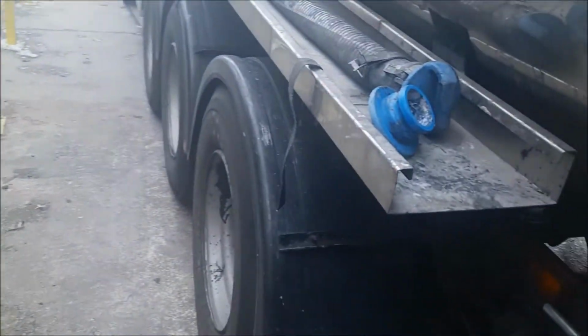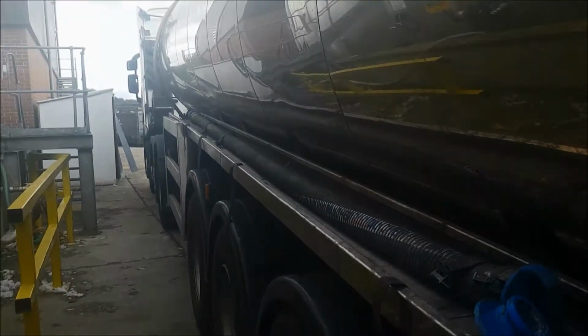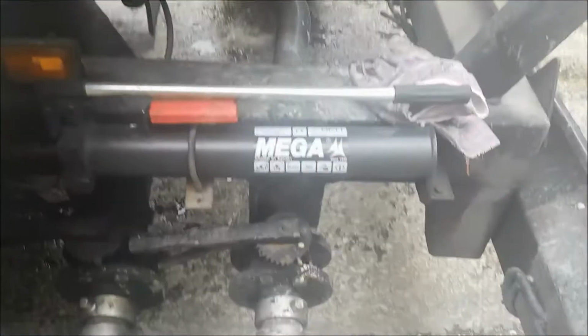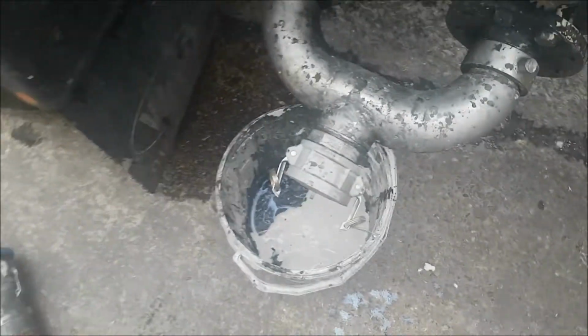I'll leave the suspension down. Start at the far side and work my way down, putting the pipe back on. So all we do is, I can't do it one-handed, so forgive me a minute. Right, so pipe's off this end.